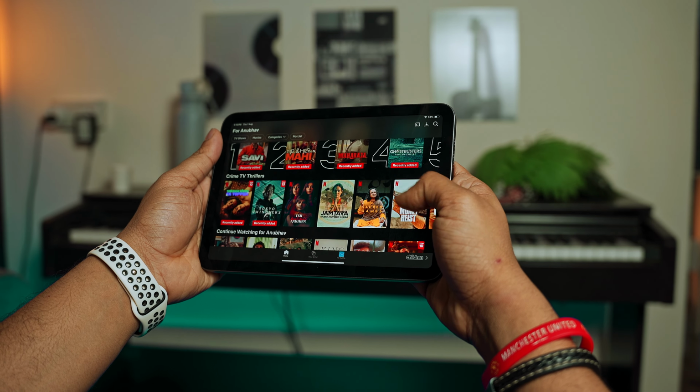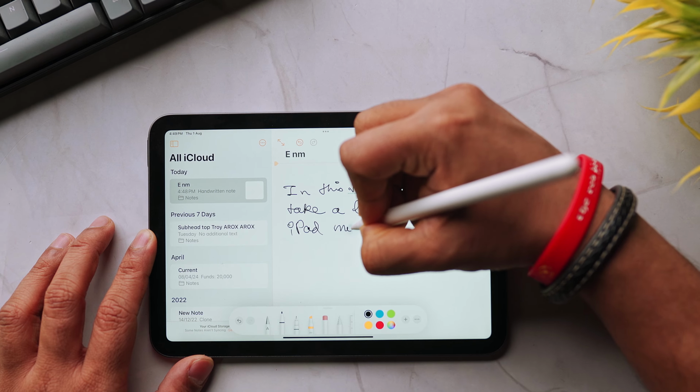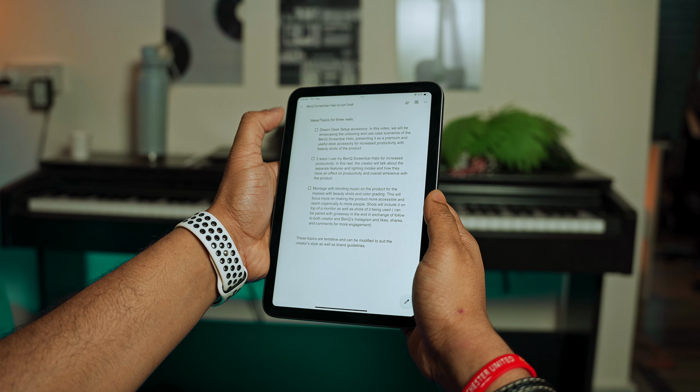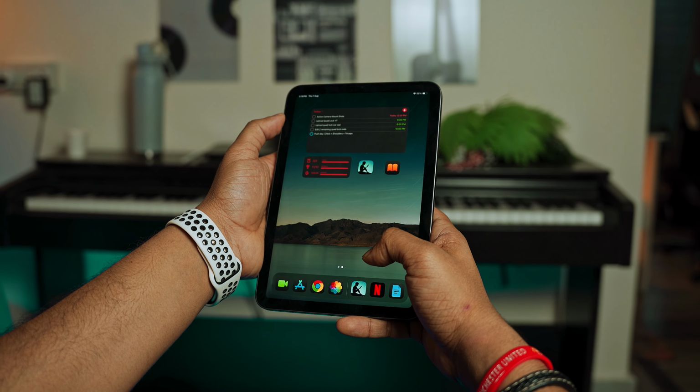And yup, this one supports the Apple Pencil 2nd generation, so you're getting the same premium note-taking as well as drawing experience as the iPad Pro and the iPad Air. I previously created a video where I mentioned that the iPad Mini is kind of my favorite iPad because of its size. Hence, this is where the iPad Mini stands out, and that is its portability.